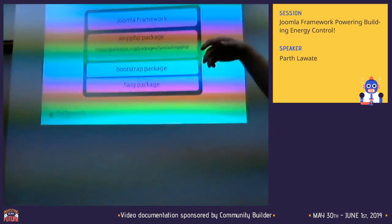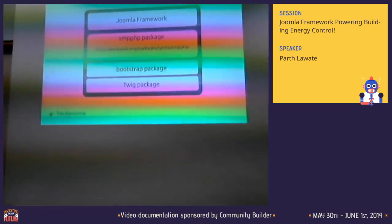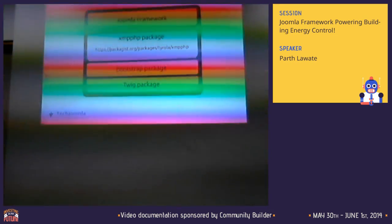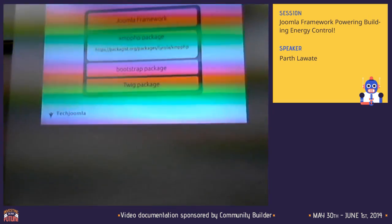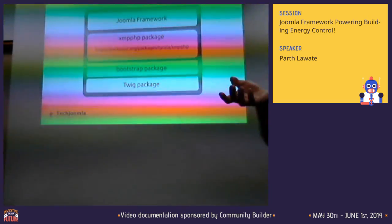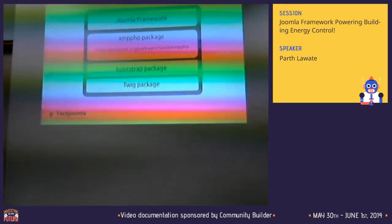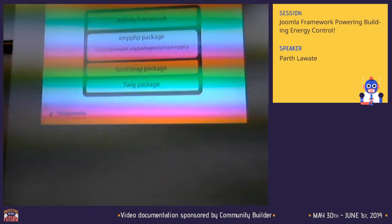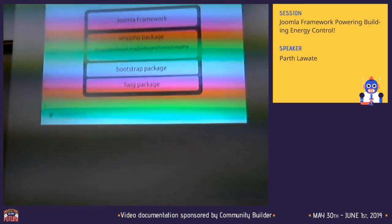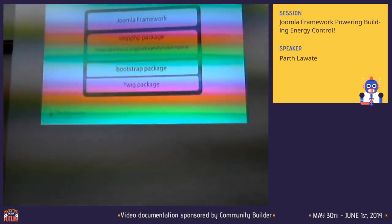So the framework application itself. I don't know if there are any framework devs here, but this is more from a pure framework perspective. If you heard Brian's presentation in the morning, you'll know that the framework consists of various packages, and you can use packages from other frameworks with it as well. So you'll see that we have used the Joomla framework, and we have used XMPP PHP. This package basically allows us to do XMPP communication via PHP.